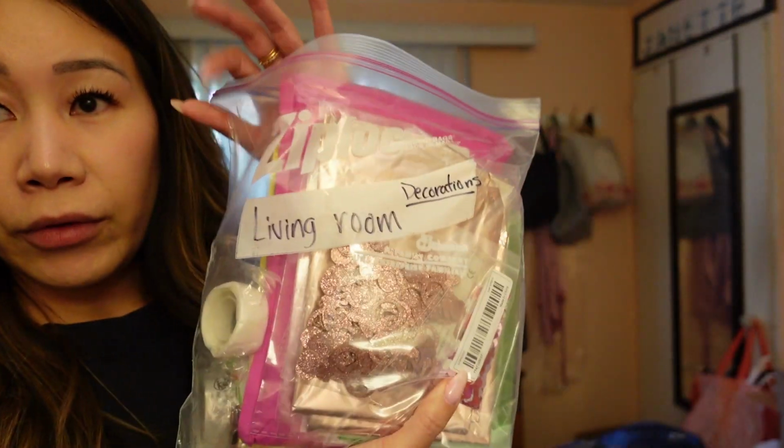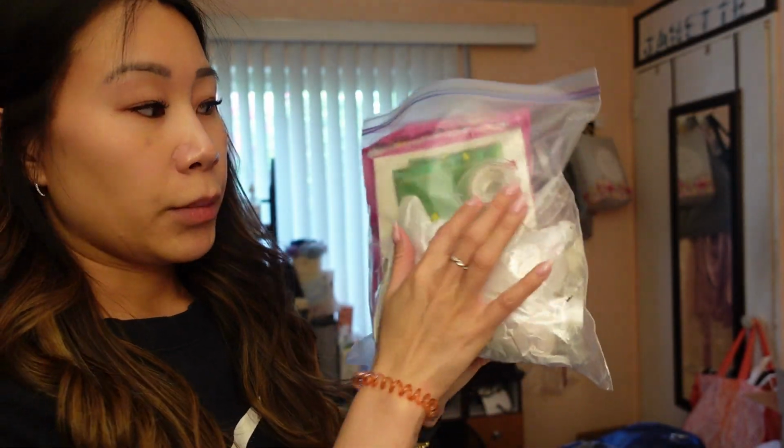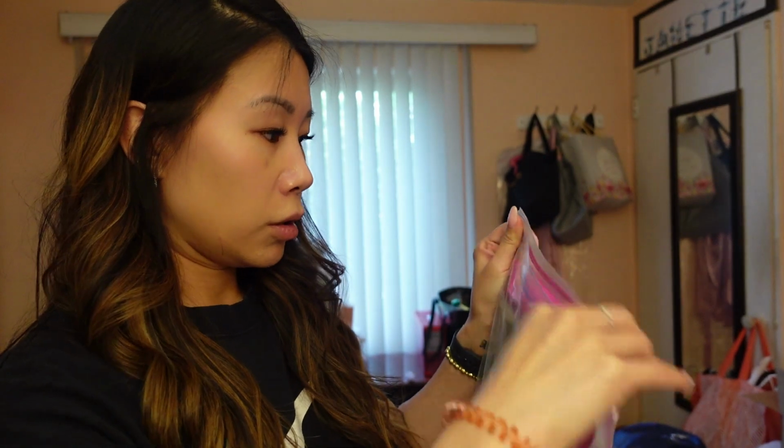And this is for the living room decorations, Mexican theme. And then I put some tape here. So we're going to split it with the girls and they can do whatever they want. I'm going to work on the bachelorette bags. So we're going to have some girls do the living room decorations and the master bedroom for the bride. And I'll do the bags. Is it focused?